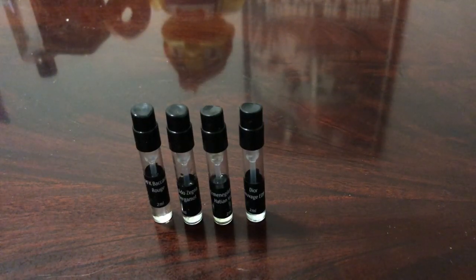I think this one's good. I don't think it's great. I think there's other ones out there that'll fill this need for this price. I think this is a high quality fragrance.